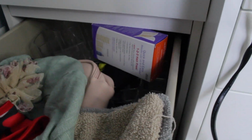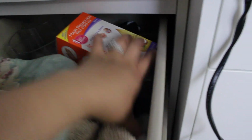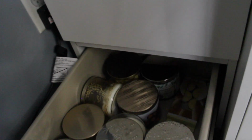And then in here I have just some more organizing stuff. And then I also have some towels that I like to use when I do my makeup. I have my curling iron in here and some wax strips in here that I use. And then I have a mini straightener back here, which is so tiny. So I just keep everything in here. It's kind of messy.